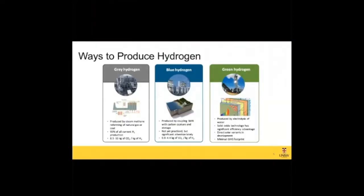The color spectrum is intended to characterize relative carbon intensity. So the gray hydrogen is formed through the processing of hydrocarbons, where there is an unmanaged byproduct of carbon dioxide. For the blue hydrogen, it's formed through the same process as gray, black, or brown hydrogen, but where the carbon dioxide byproduct is captured and secured via the appropriate carbon capture storage technology. For the green hydrogen, it is formed via electrolysis of water using renewable electricity sources and having no process-related carbon emissions.